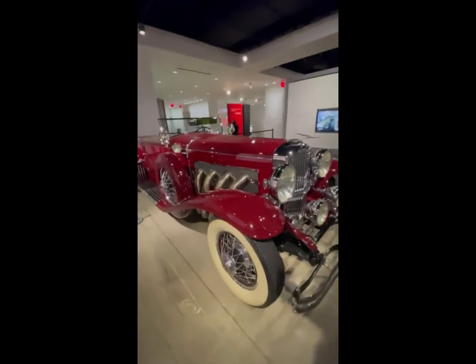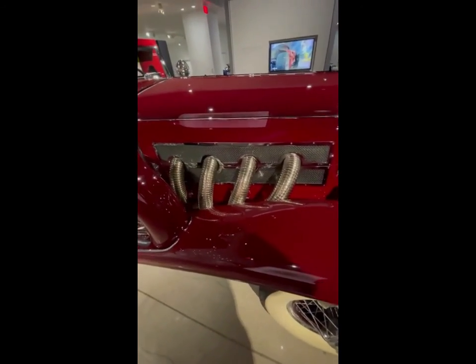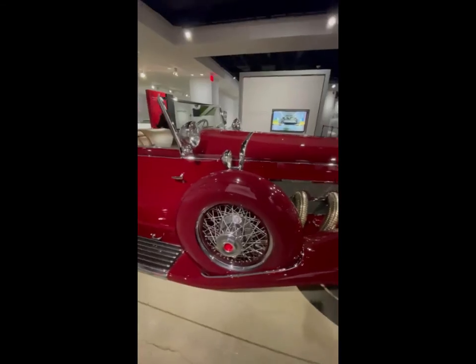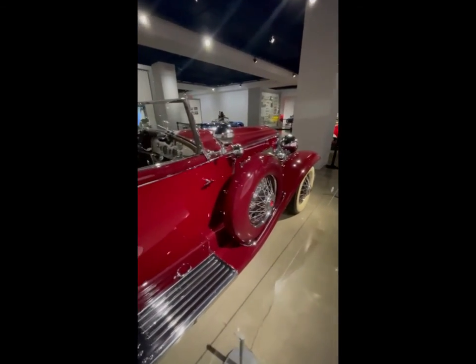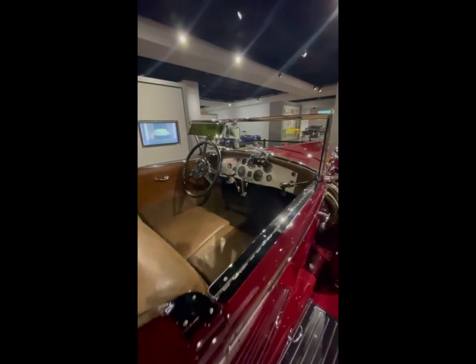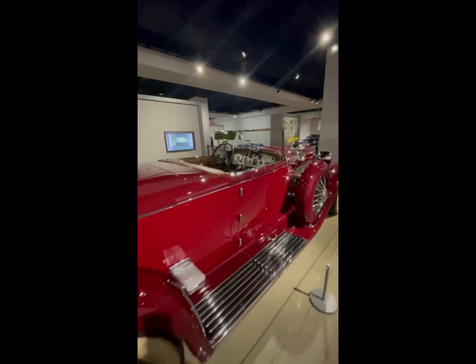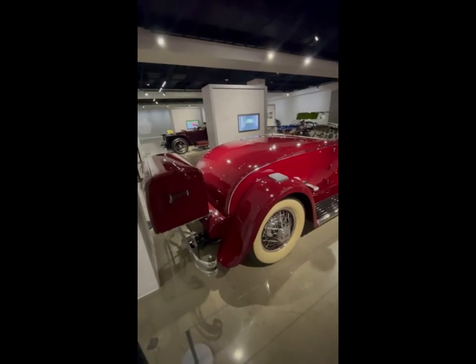But it's not just that. It's such a beautiful vehicle, and unfortunately, the video doesn't do it justice. There were only, I think, 36 of them built, at least the SJ models. I'm not exactly sure what distinguishes an SJ from other models, but there are only 36 of these unique vehicles. And man, I gotta tell you, it is a beautiful vehicle.